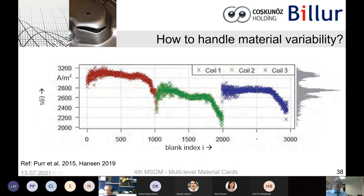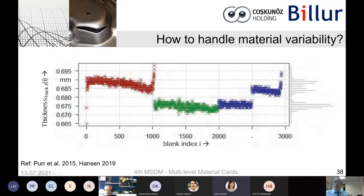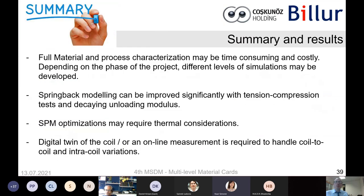And also another continuing study is how to handle the material variability. This is a micromagnetic measurement of yield strength within three different coils of, I think it was CR3 or CR4. It's a deep draw coiled steel. And as you can see, the yield strength is not constant from head to tail and between coil and coil. So we are looking forward to work on this area as well. Those are thickness and oil film thicknesses.